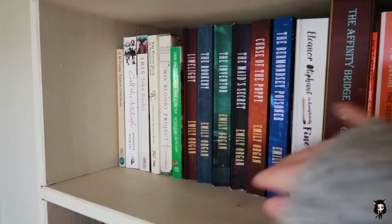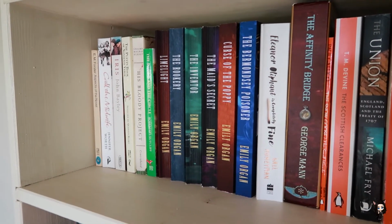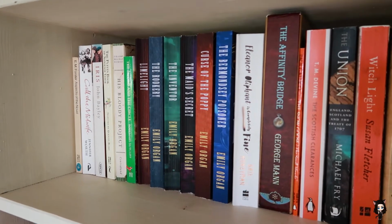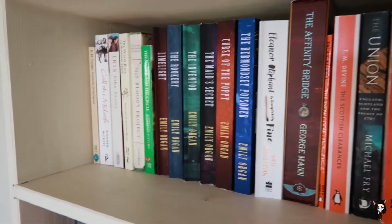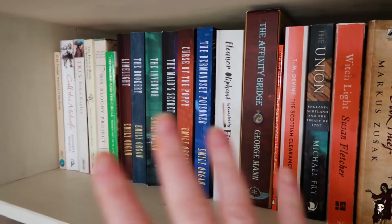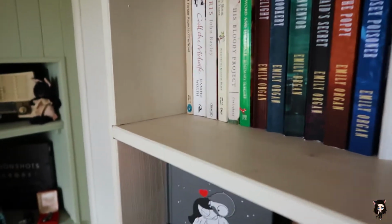These I bought, these are the Emily Organ series. It's published by Amazon, so you can only buy them on Amazon, I think. Which obviously I don't do anymore. So this will be the full collection. I won't be buying any more Emily Organ books because they're published by Amazon.